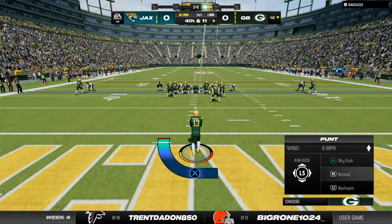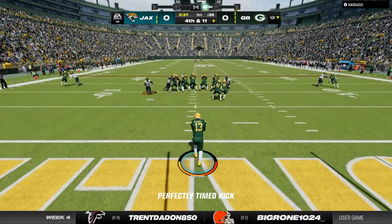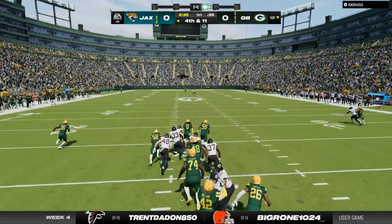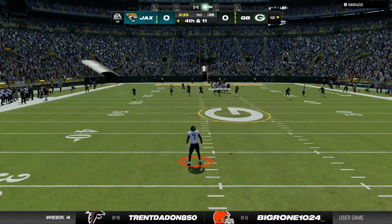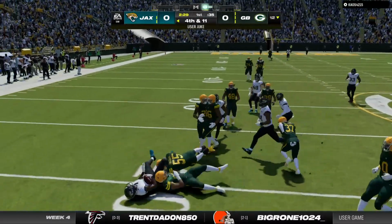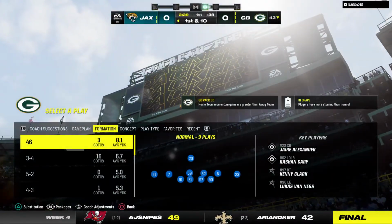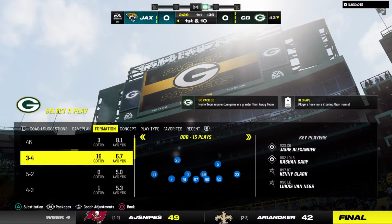On 4th down, on is Corey Bojorquez to punt. He was only asked to punt once in the victory last week as he sends this one away. Here's Jones, a little juke. 51 yards on the punt there, and the Jaguars go on offense, 1st down and 10.